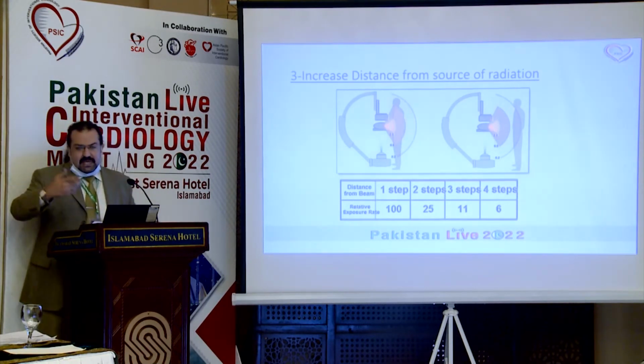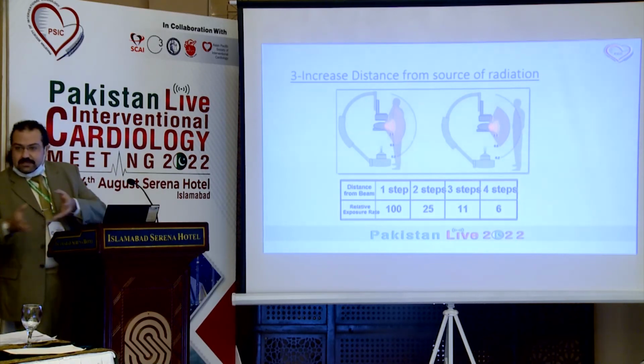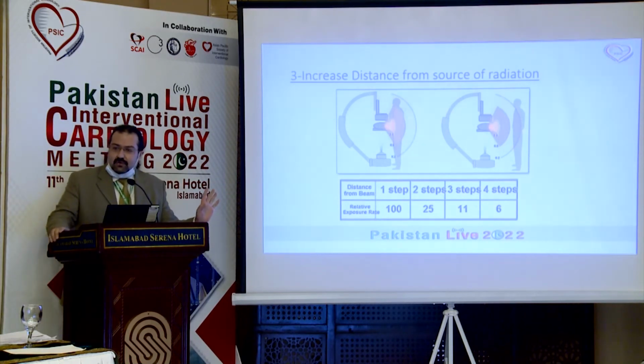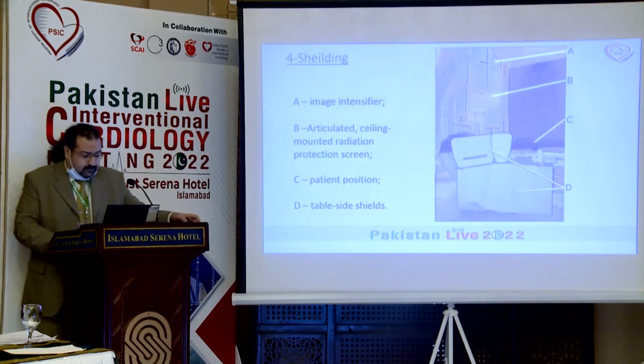If you are doing an angioplasty, I'm talking about the operator, you have a lot of tubes, 30 centimeter and 20. You can extend your instrument and keep it at the foot side of the patient after fixing your guide over there. You don't need to stick to the head side of your patient, so it's possible.